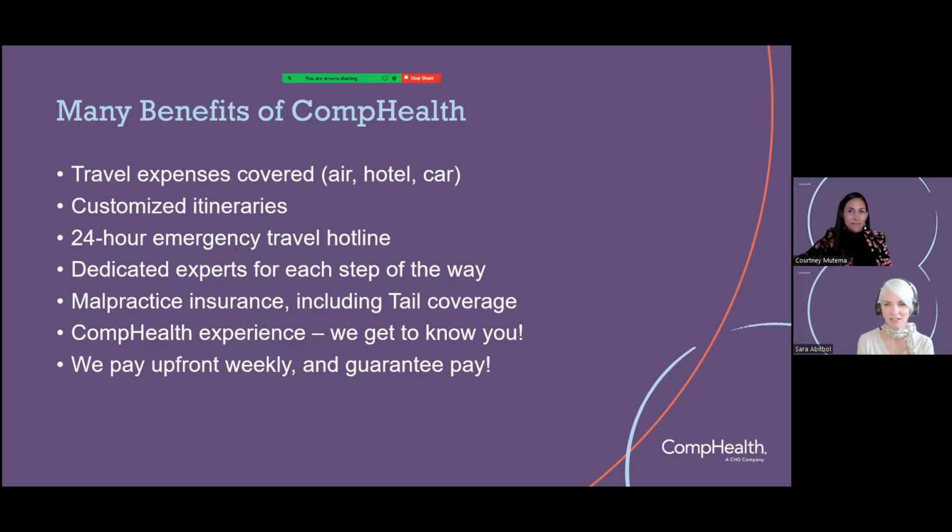Imagine just going out on assignment or just coming back from one and getting stuck at an airport, and you don't have anyone that you can reach out to help get you on another flight, or you get to your hotel late at night and it's overbooked. What do you do? You have a live person you can speak to here at CompHealth for 24-hour emergency travel.